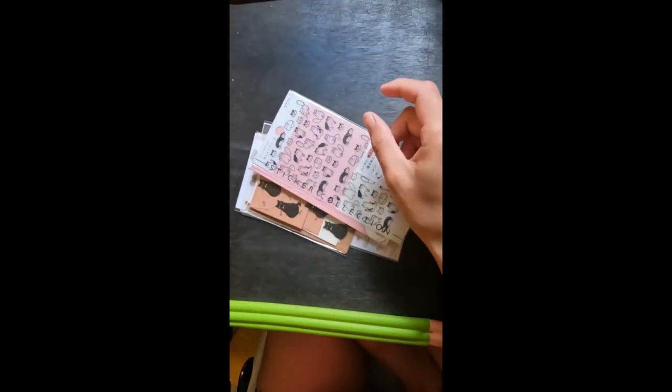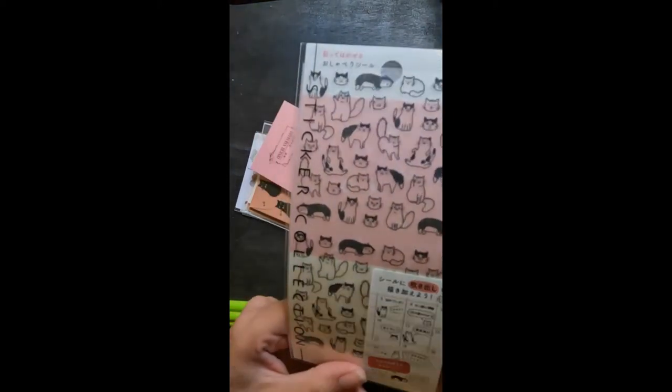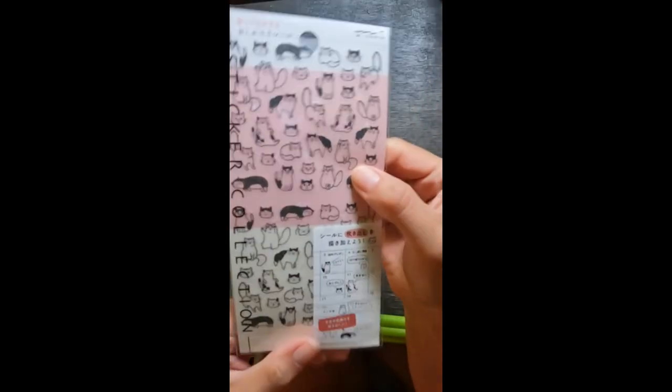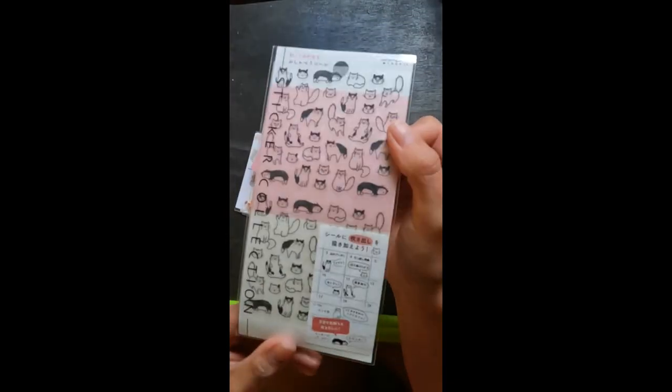So I got those. Of course, I had to get cat stickers. These ones are adorable. Black and white stickers. They're kind of transparent too, so I can put them on colored paper or white, and you'll see the outlines.